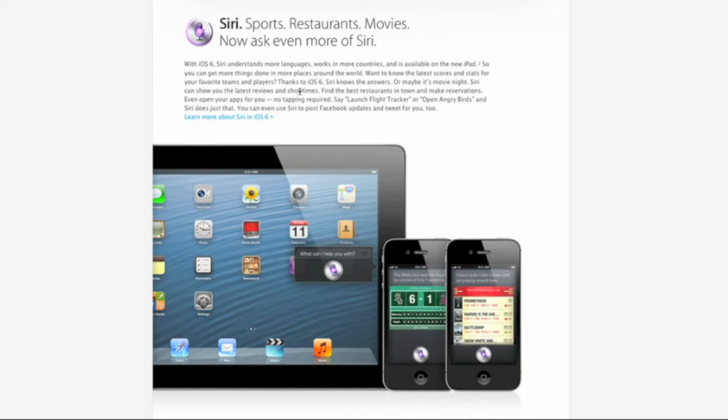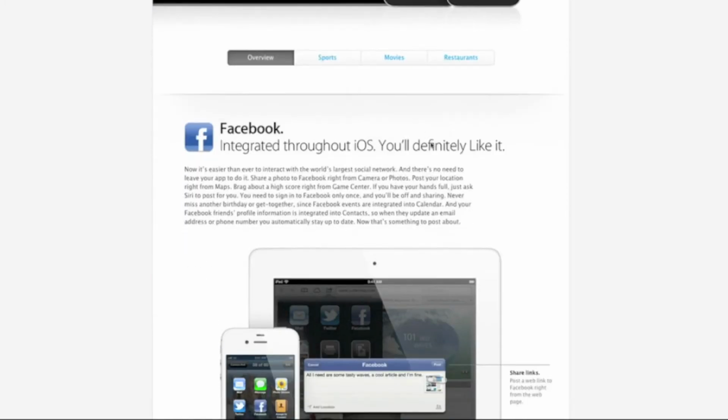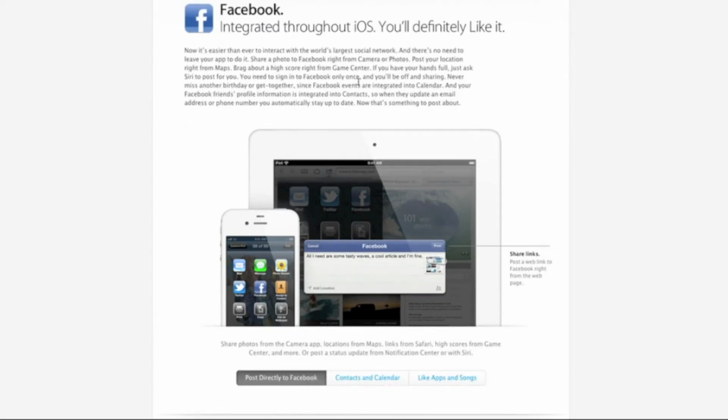That's really good because you could post to Twitter before, but you couldn't post directly to Facebook, so that wasn't very good. But yeah, there's that. Okay, let's move on, and we already kind of talked about all that. And Facebook. Yes, they integrated it right into the iOS. What they mean by this is that everything you did with Twitter, you can now do with Facebook. And I'll just read this anyway.